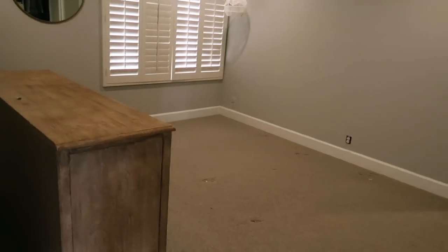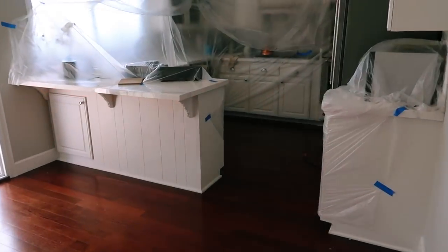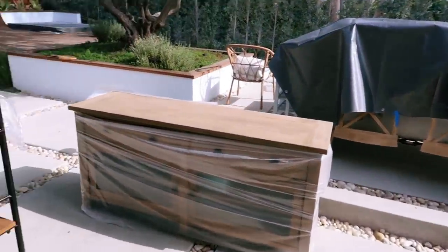This has still gotta get out, but it's happening. I just literally can't believe it. 9 years later, floors are finally gonna go. We had to put a bunch of stuff out here because it wouldn't fit in the garage.